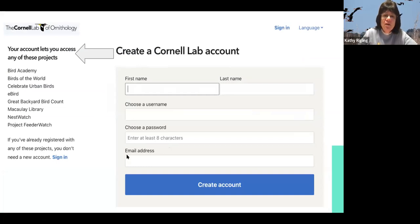And the cool thing is when you set up your account, which is basically right here, choose a username and a password, you get access to all of these things. Bird Academy, they have a lot of free classes that are just self-paced. They even have an eBird one. They have Birds of the World, Celebrate Urban Birds. They have the Great Backyard Bird Count. Macaulay Library, if you need any photos of birds and sounds of all kinds of animals, even whales, it's in there. So you have access to a lot of different things. And the same username and password works for all of them.